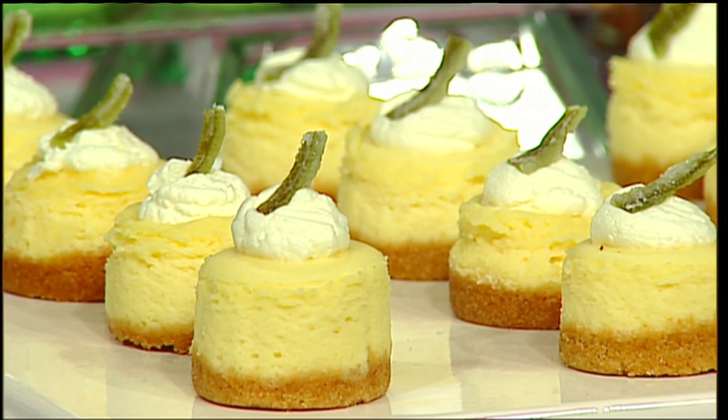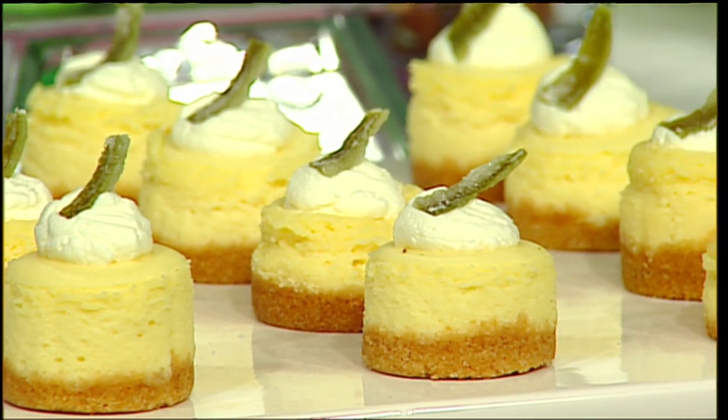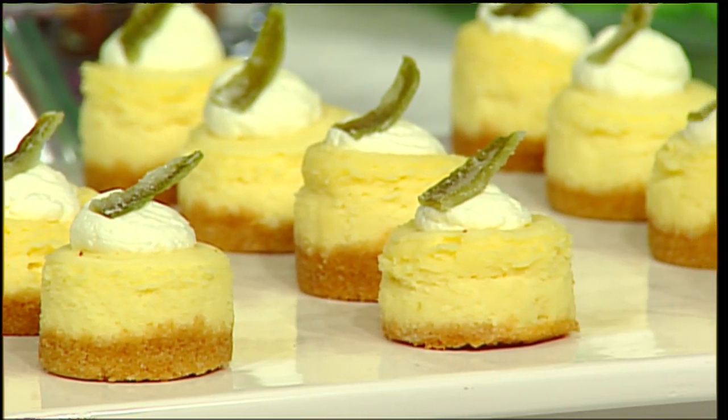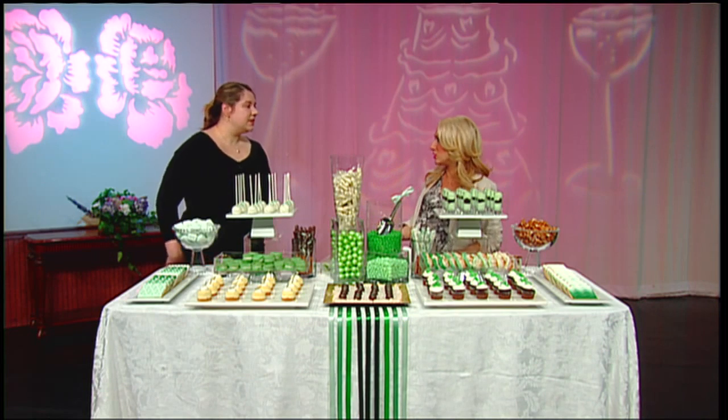I love that. So it has more than just a function. Yep. It really is beautiful to look at when you walk in. It just takes your breath away. This display is really stunning. Thanks. Now, when you're coming up with what you're going to do for a dessert table, what are things you have to keep in mind?